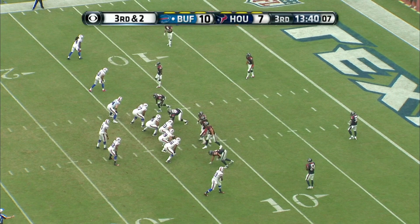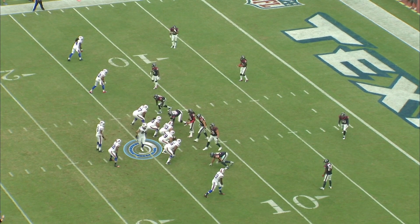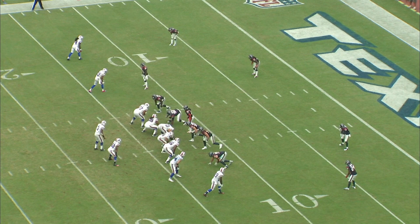Buffalo's in a gun trips look here, meaning 3 receivers on one side and an isolated receiver backside, but they quickly motion into this 2x2 look. Now, Houston is responding with what seems like quarters coverage on the back end, but the wrinkle here is that they actually have both their dime linebacker, Mike Muhammad, as well as their third safety, DJ Swearinger, both walked up in what's known by many coaches as a double mug look.